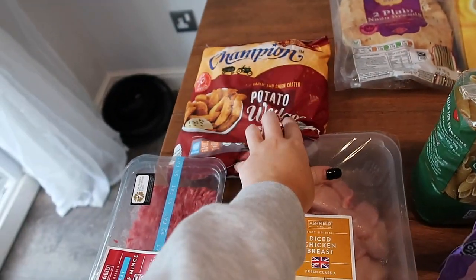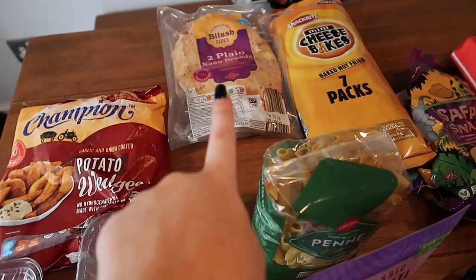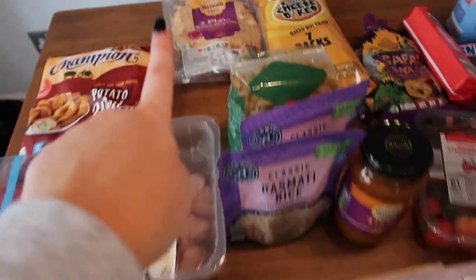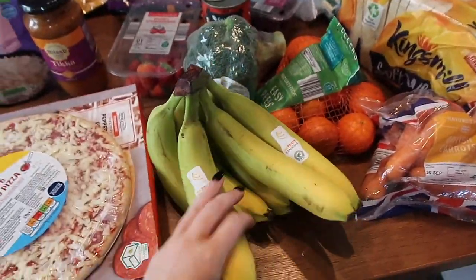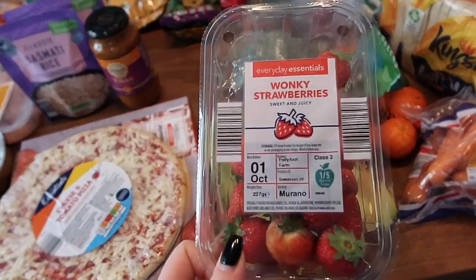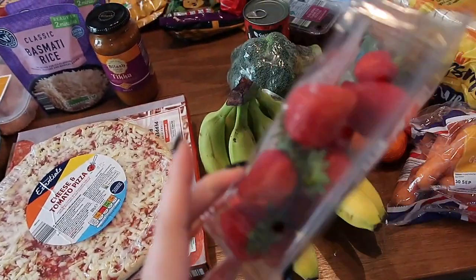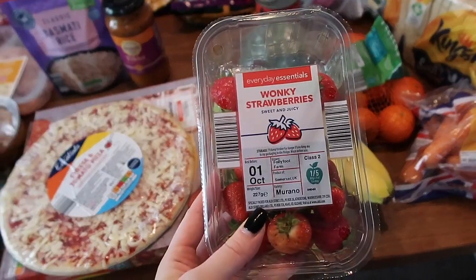These are so good. I always get these potato wedges to go with our steaks because they are so yummy. Naan bread to go with curry night obviously as well. So fruit and veg corner over here, I got some bananas. I got some of these, they are so cute, wonky strawberries. These are always the cheapest ones because I guess they're the wonky ones, whatever that means.